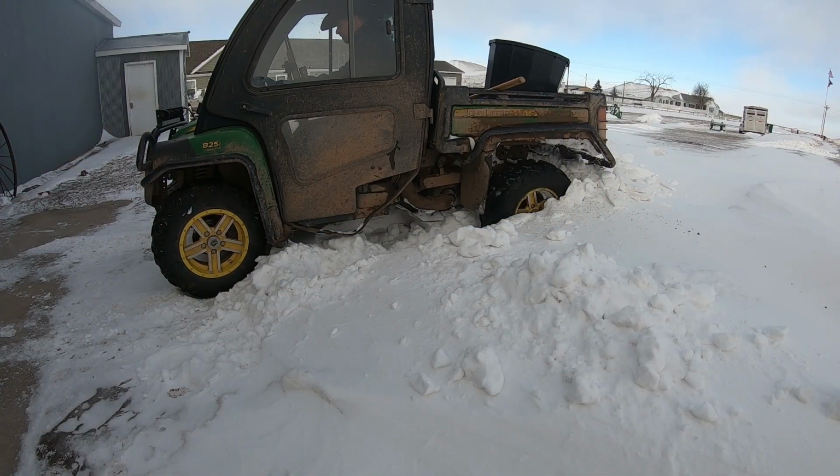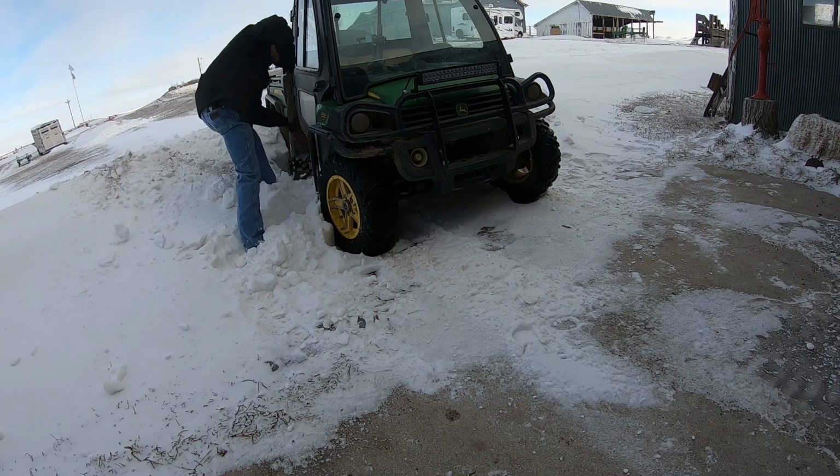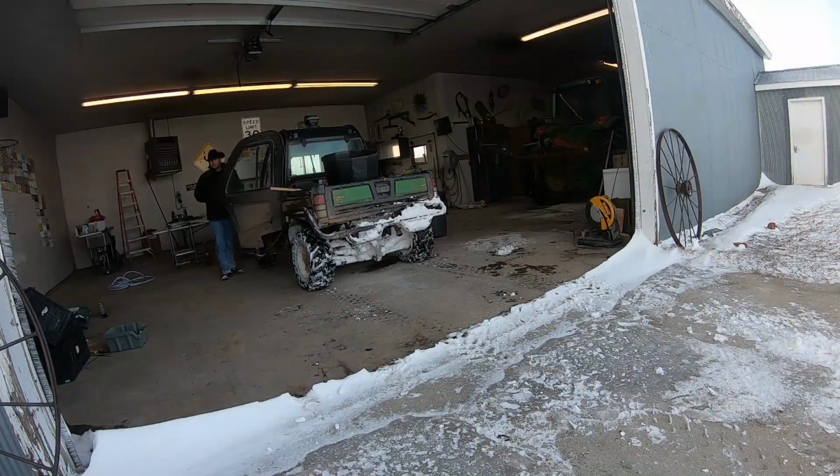And promptly get stuck in a snowdrift right outside the shop. Now, this wasn't planned, but after some digging and some back and forth, we can get the gator back into the shop and head to the pickup to get going.